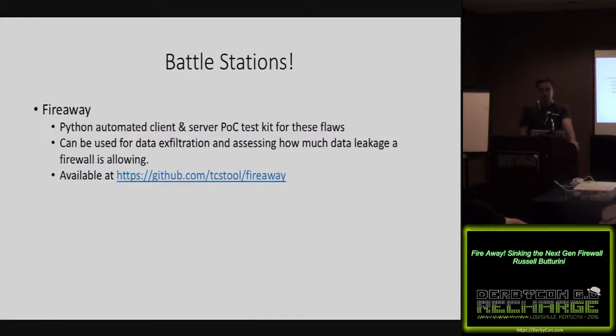I've got some Python code and some tools for auditing this stuff and playing with it, and I hope you all enjoy it. I'll have the slide at the end if you want to get it off there, along with my contact information. It's a POC test kit. There's a client piece and a server piece. The tool is called Fireway, and I had intended to do a live demo here, and I borrowed a piece of equipment from my friend, who's a Palo Alto sales guy, and I burned the storage up in it in two days, and it died. So we're stuck with screenshots, but I assure you, if you take this, it will work.